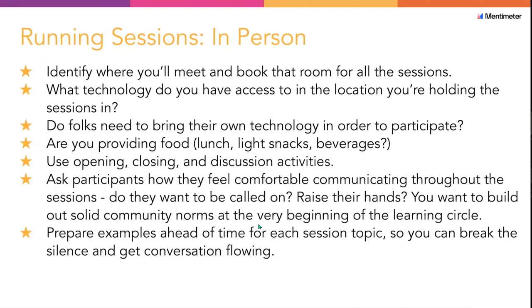Ask participants how comfortable they feel communicating throughout the sessions. Do they want to be called on? Do they want to raise their hands? Do they just want to have a free-for-all conversation? Building out community norms at the very beginning is probably going to be really important.